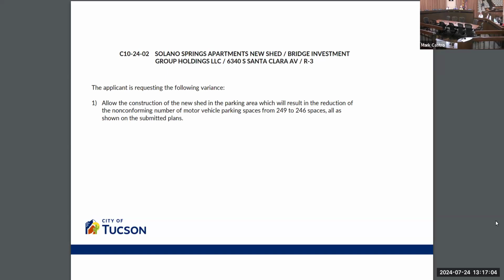But that is absolutely a very good question, because Mark and I had this very same discussion before this case went on the agenda, because I asked the same thing. I was like, oh, an administrative process, but it makes sense just because of the non-conforming status of the property, and allowing them to maintain that status is the least burdensome approach for the applicant at this point. Any other questions on this case?